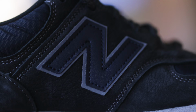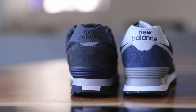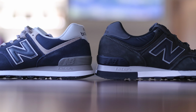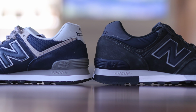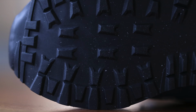You do have some reflective details behind the end and also on the back tab of the shoe, which you don't have on the 574s. And also the New Balance logo is embroidered on the 576 versus just printed on for the 574s. They did mention the shape is a little bit different, and I would say that is true, especially on the heel of the shoe. You could see that it kind of curves inwards at the top of the 576 versus the 574. The outsole looks pretty much exactly the same, except it's a regrinded material on the 574s, and it is a stickier rubber on the 576.